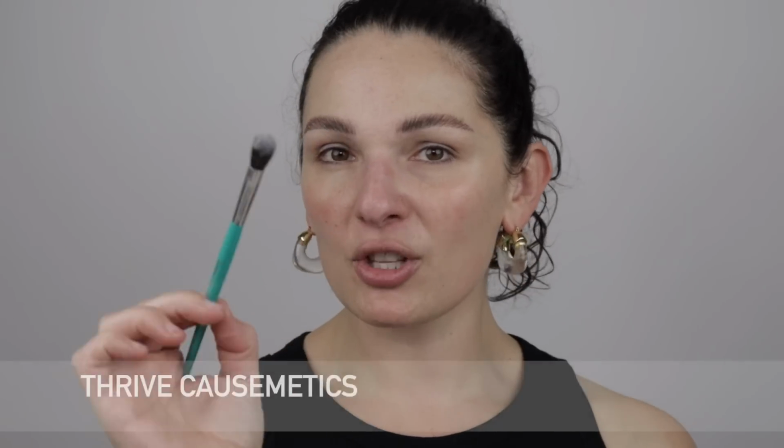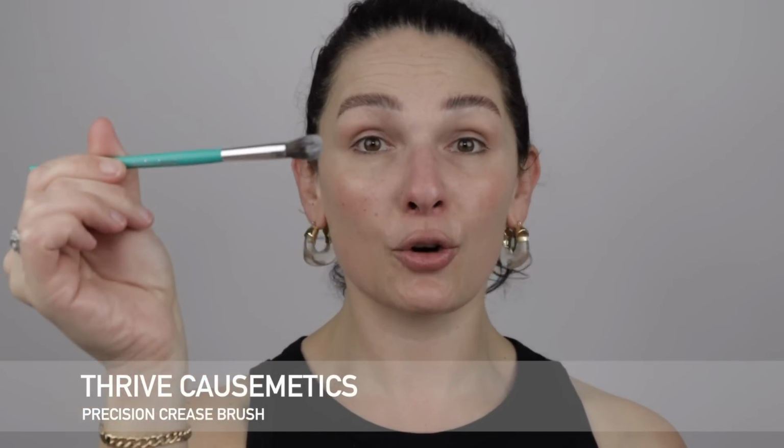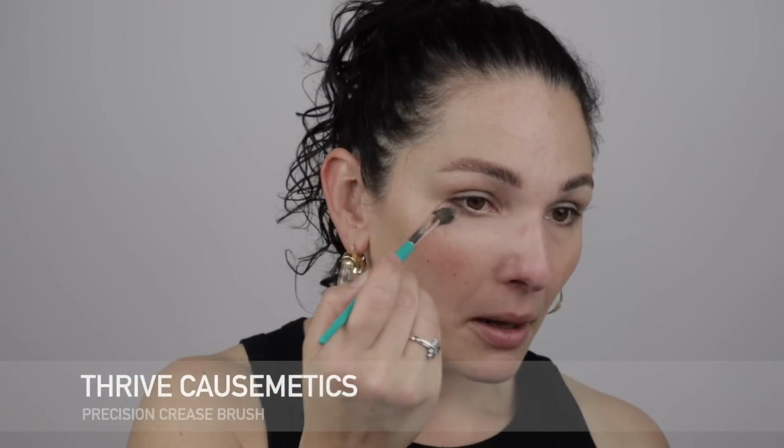I'm going to take a fluffy brush. This is from Thrive Cosmetics. It's one of their eyeshadow brushes. It's actually a crease brush, and I'm just going to grab a little bit of product. I'm just going to do some spot concealing. So I definitely need it all around my eyes, including the eyelid.